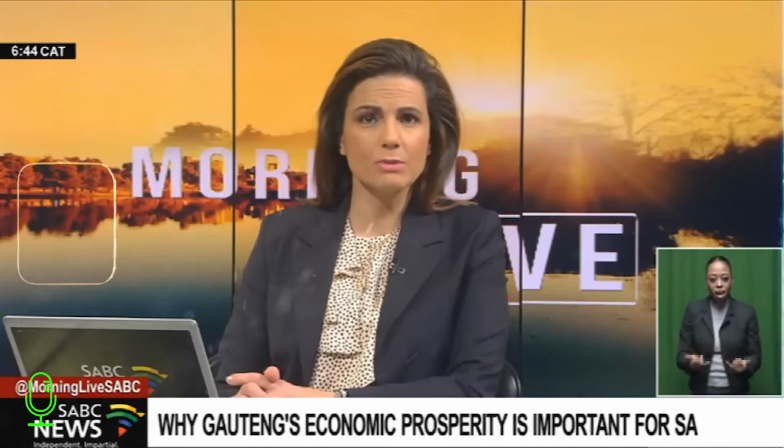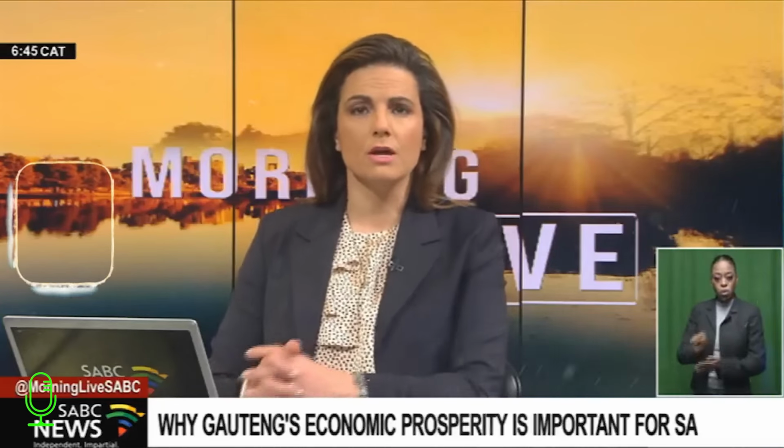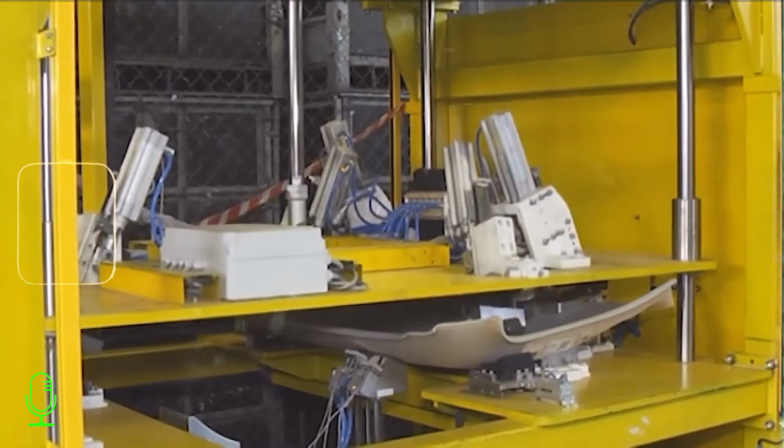Gauteng is South Africa's economic nerve center and biggest contributor to the country's GDP. Now, Gauteng is well known as the place of gold, appropriate as it is gold that built it to become Africa's richest province, contributing nearly 35% of South Africa's gross domestic product. Gauteng is the economic heart of the country.